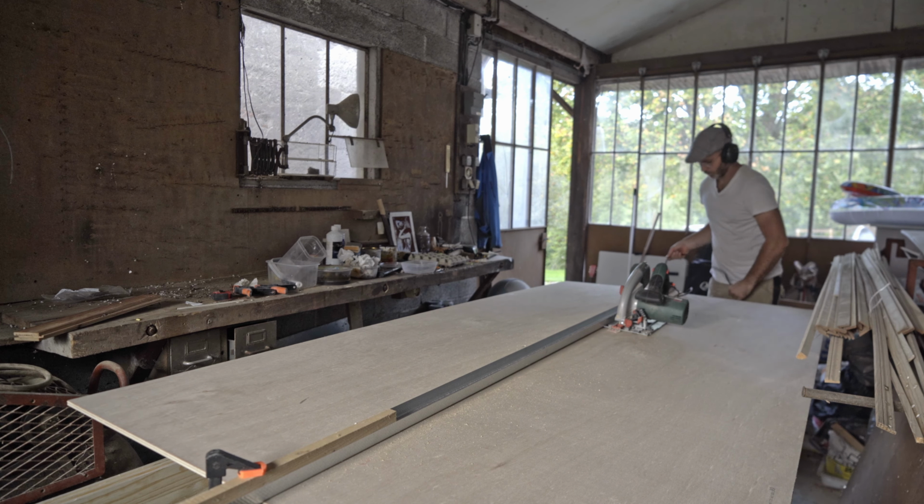After a half hour, my daughter Fleur helped out because she wanted me to finish faster so we could watch a movie together.